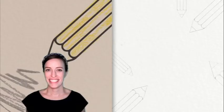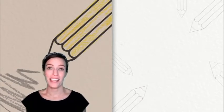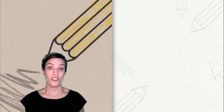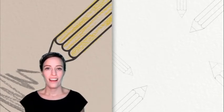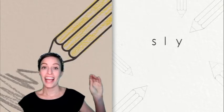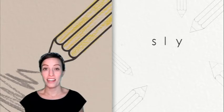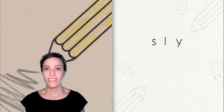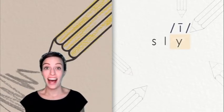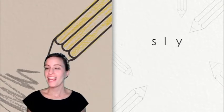Writing. Now you will write the letters that match the sounds that you hear. This will help you become stronger at writing words. Let's start with the word sly. S-O-L-I, sly. What sound do you hear at the end of the word sly? The Y says I. Now, let's write the word sly on your paper.